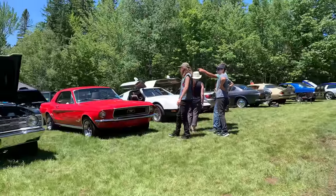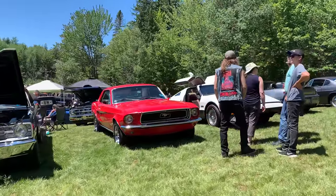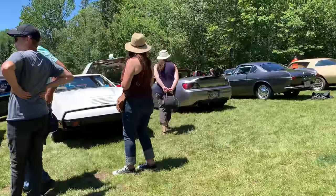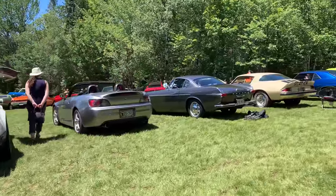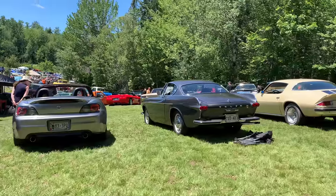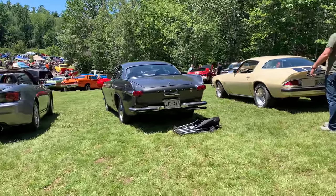I like this little Volvo come here. You don't see many of them. Isn't that nice? Oh, wow, that is nice. I like the roof. What do you think of the Volvo? You like it? That's a Volvo, man. It's cute. I'm not sure what year that is, but it's a Volvo.